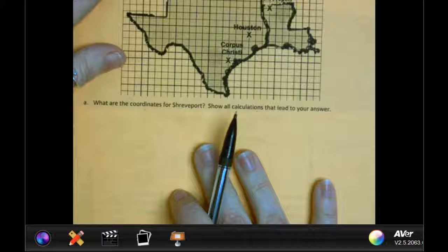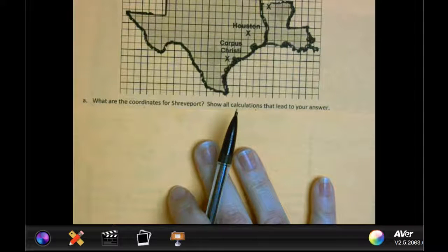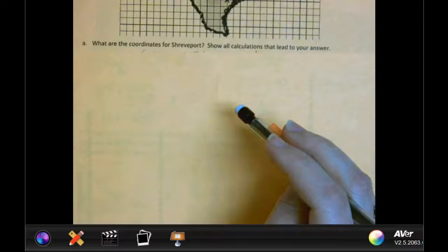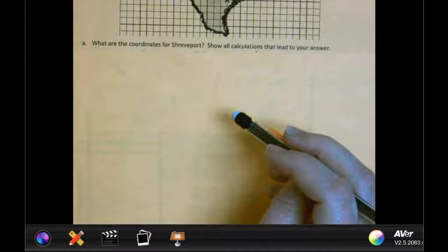So then on A it says, what are the coordinates for Shreveport? Show all calculations that lead to your answers. Okay. Now, in order to get the calculation points for this, there are different ways to work things. Your work doesn't always have to look exactly like what the answer key would look like, or it doesn't have to be exactly what I personally would have done.